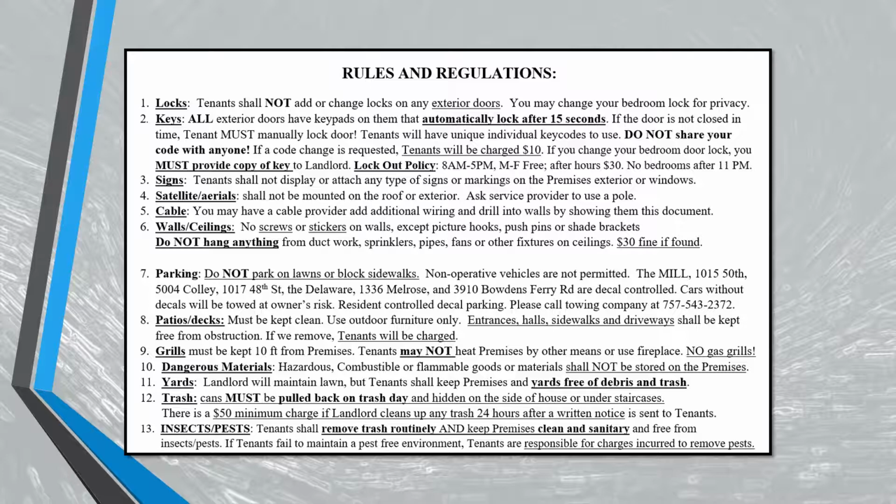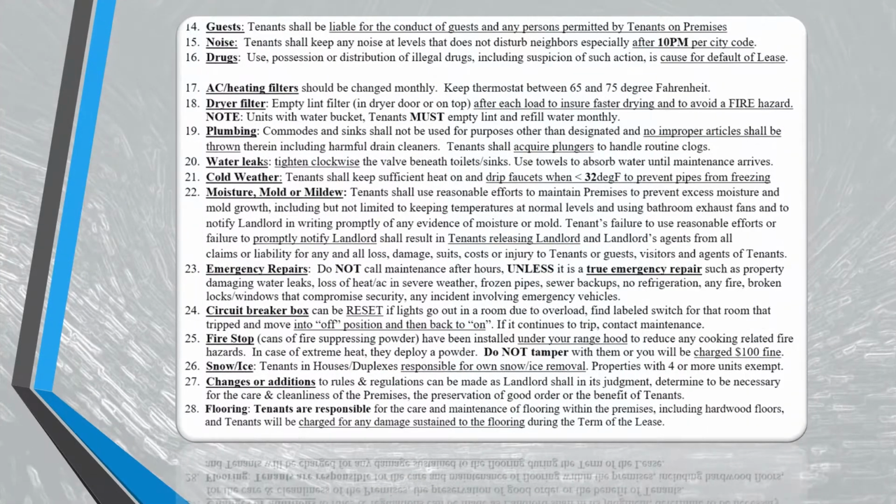Remove trash and keep your home free of insects. You have 2 weeks to notify us if you find any insects or pests after moving in, and we will be responsible for the cost of removal. After the first 2 weeks, you will be responsible for expenses to remove insects. You are responsible for your guests and what they do on the property. Keep noise to a low level after 10 p.m. per city code. Possession or distribution of illegal drugs, including suspicion of such action, is cause for default of the lease and will result in a lease violation.